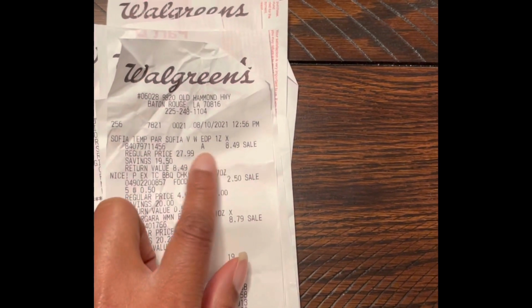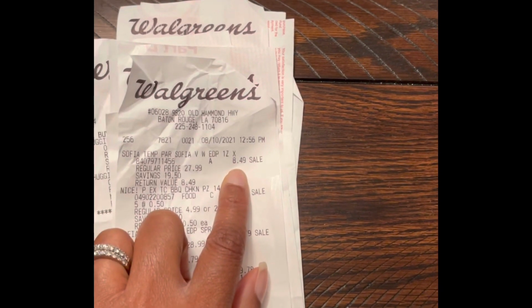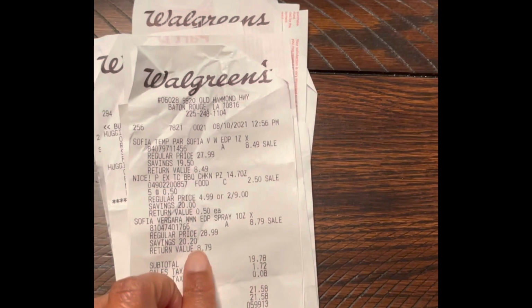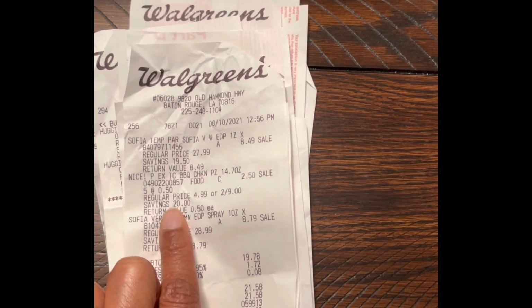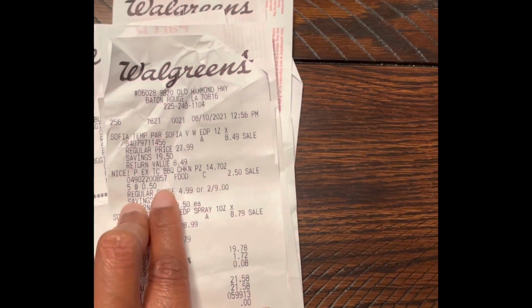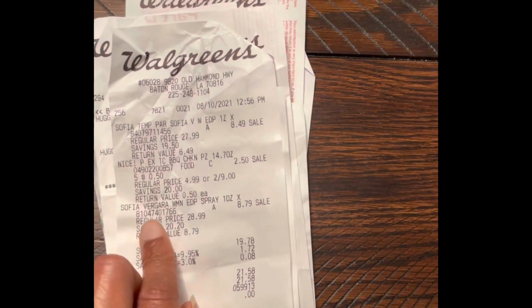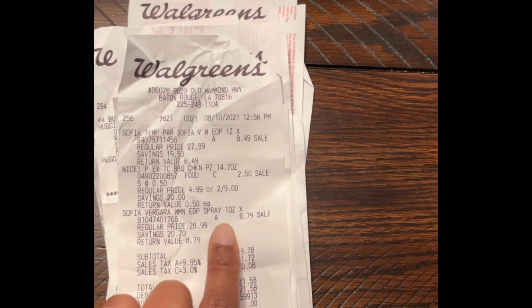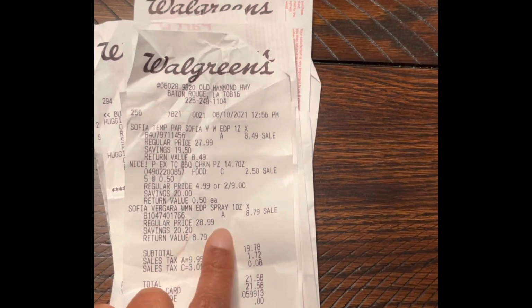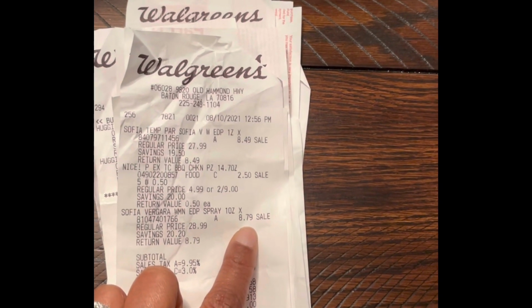This is my perfume that I purchased. One of the Sophias was regular $27.99. I got it for $8.49, and the Nice Barbecue Chicken was regular $4.99. I got it on clearance for 50 cents. And another Sophia perfume was regular $28.99. I got it on clearance for $8.79.